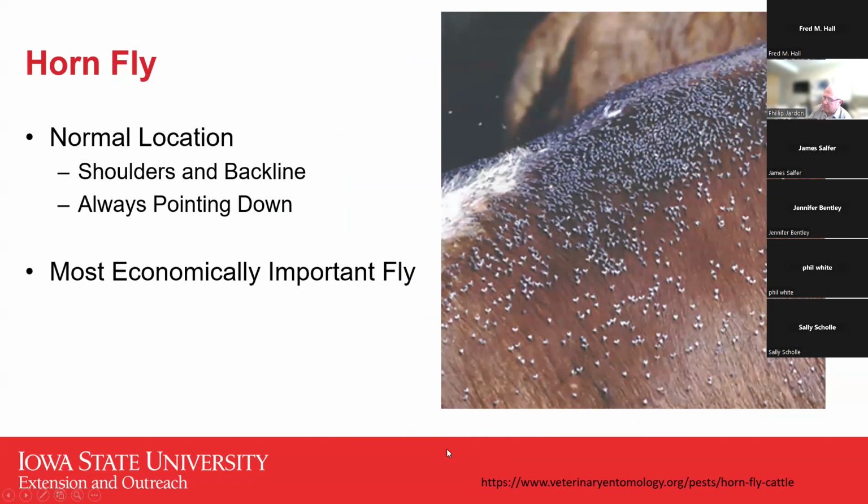All right, so this is the normal location of these flies. It's on the back of the animal, and they're always facing down. Look here, you can see the wings are on the top side, and these flies are facing down. They're a little bit smaller than a housefly, actually about half the size of a housefly. And they're the ones when you see a whole bunch of flies on the back of an animal out in pasture that kind of raise up in a fog. That's what these flies are. Those are the horn flies.